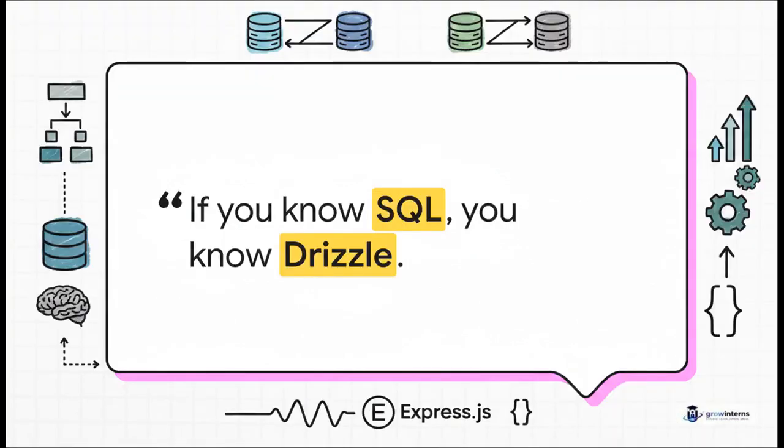But you know, it's not just about raw speed. I love this quote: "If you know SQL, you know Drizzle." It completely nails the appeal. Instead of hiding the database behind custom abstraction methods you have to memorize, it leans right into what you already know. If you need to write some crazy, highly optimized SQL join, Drizzle doesn't fight you, it gets out of the way and lets you do your thing.